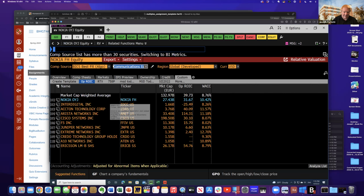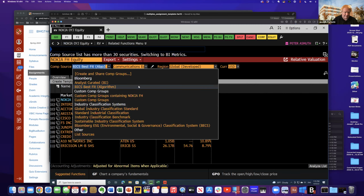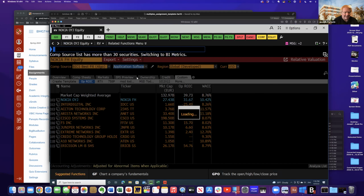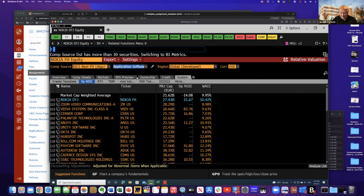Second thing is when you do the software side of the house, the application software, same thing. I pick the easier to explain and identify two peers. So you're going to go EV to EBIT, EV to sales or revenue, and PE, Nokia against both sets of peers with explanation and screenshots for everything for your PowerPoint presentation next week. That's everything that you're going to have to turn in.